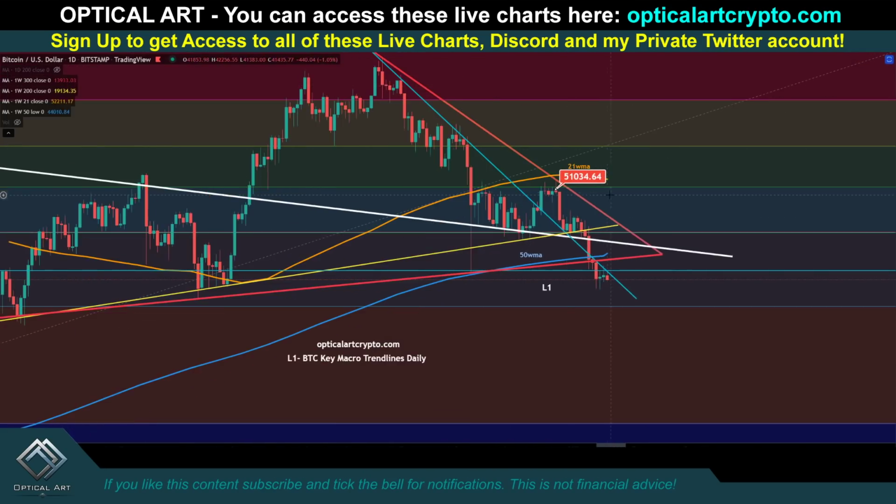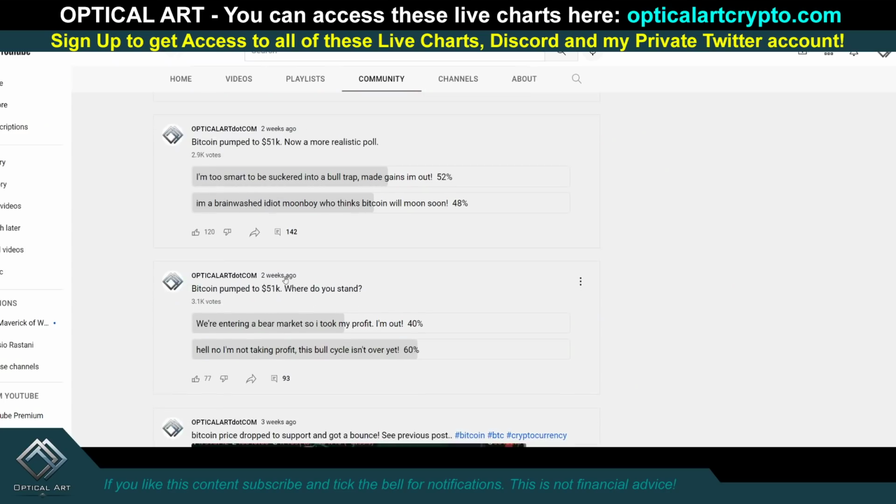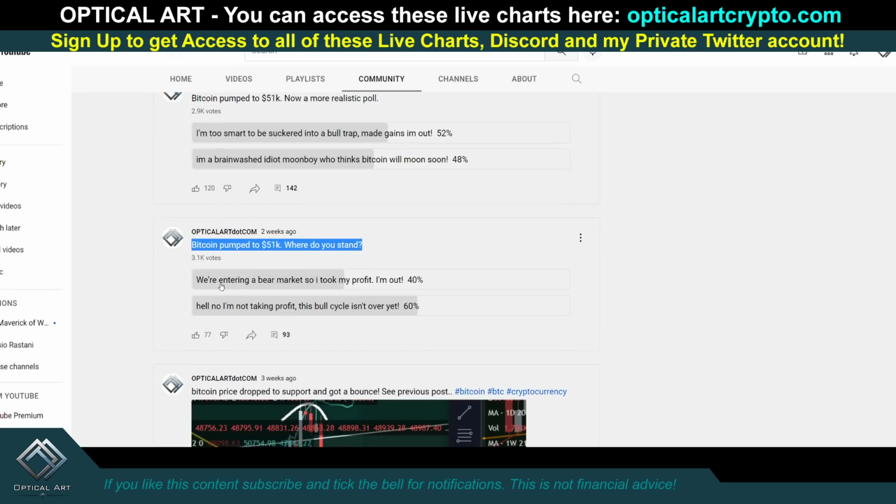out. I try to tell people we were topped out at 51K. And I'm going to cover this chart as well. You can see this is currently our resistance right here. But, you know, I made a poll. This was 2 weeks ago. It says Bitcoin pumped to 51K. Where do you stand? And I gave people options: we're entering a bear market, so I took my profit, I'm out, 40%. Hell no, I'm not taking a profit, this bull cycle is not over, 60%. So 60% stayed in, 40% got out.